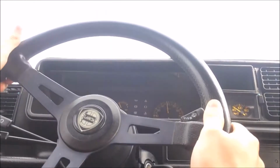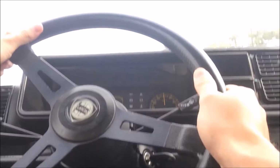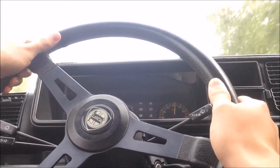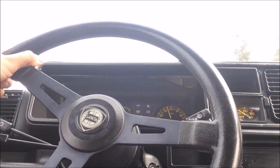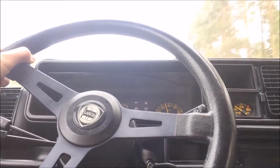Oh, listen to that sound. It's just pure engine core. How could somebody not love this? This is phenomenal. This is an absolutely amazing car.